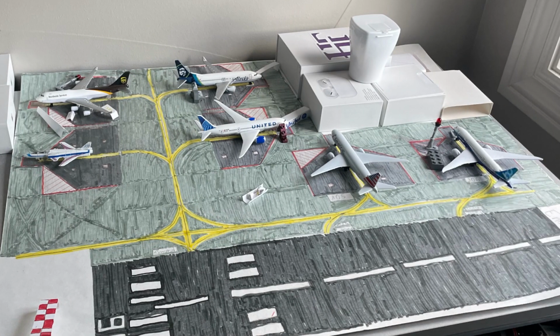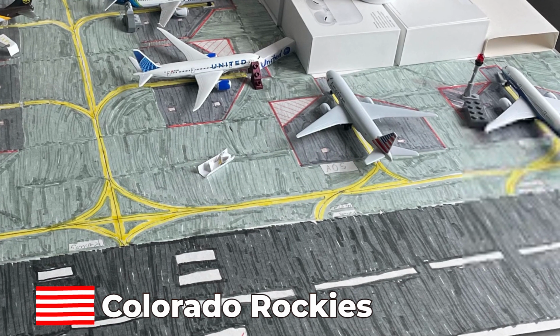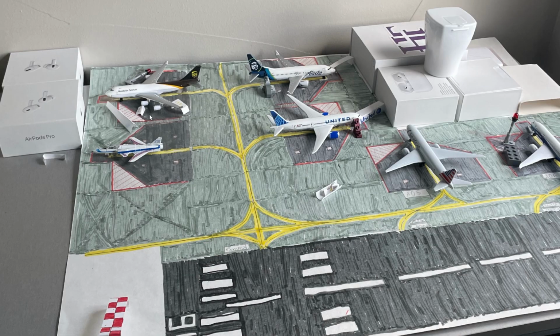Another budget-friendly airport is shown here with Pitt Mountain International Airport in the Colorado Rockies. The ground service is created using paper, which he very nicely colored, though the terminals are not very budget-friendly as he used 5 AirPod Pro cases.